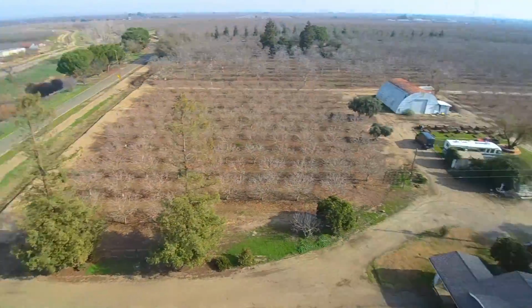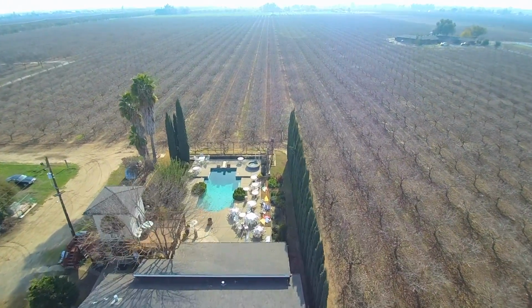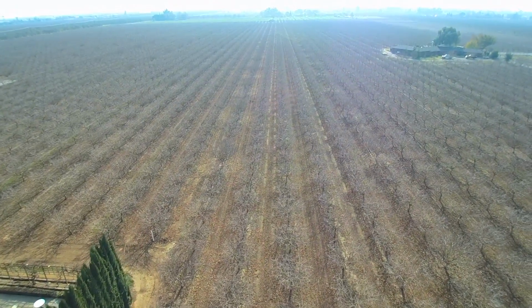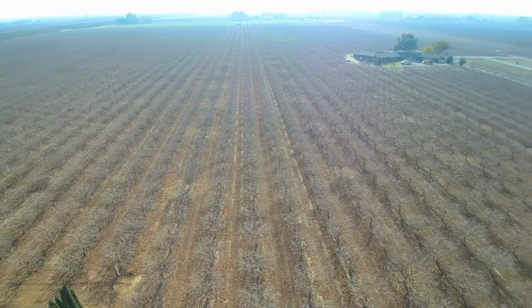Go out, turn around. We'll fly down south over George's house. Nice pool he has there. Nice backyard. Now we'll turn and come back.